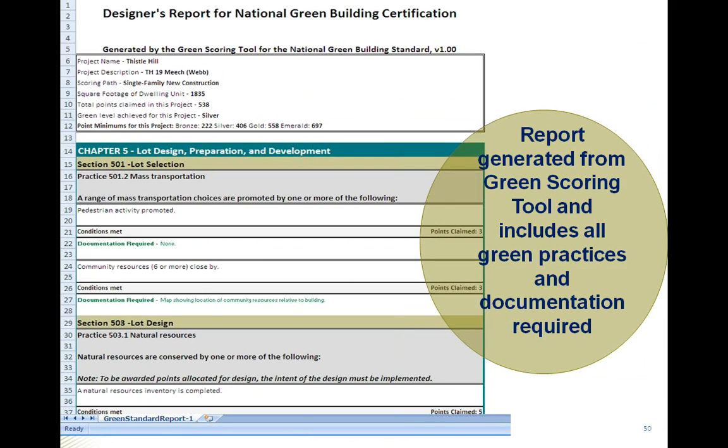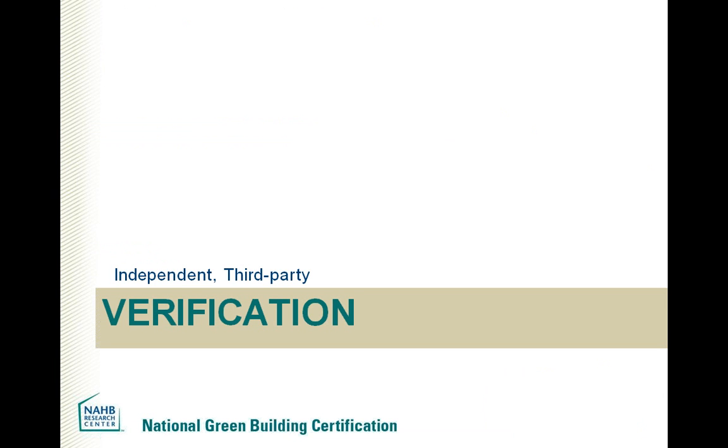When you're done with that, you'll get this report, and this is the list of green building practices that as an architect or a builder you say will be in that particular project. This is the list that would go to the verifier and that they would use to verify that those practices are indeed in that particular project.